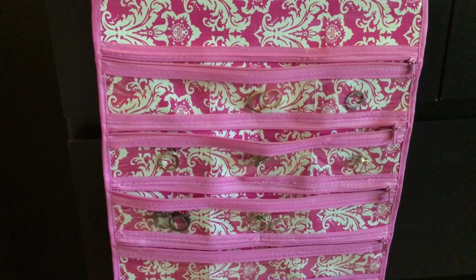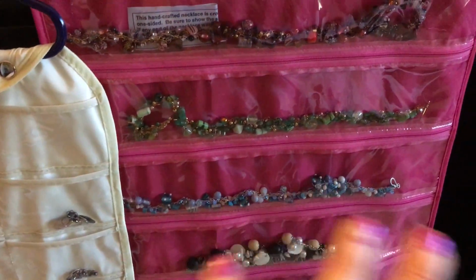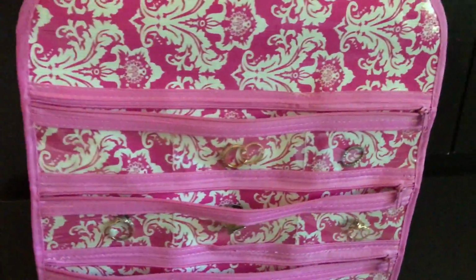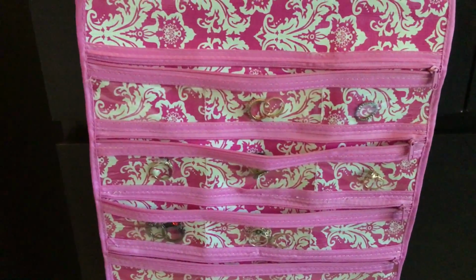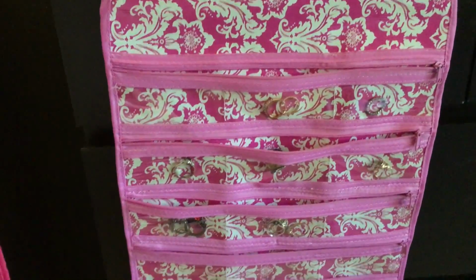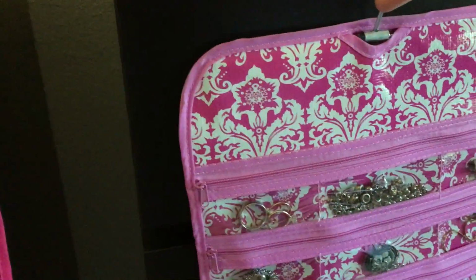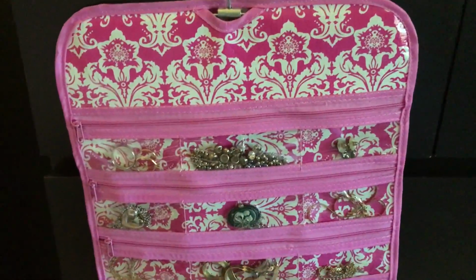I didn't really contemplate that, but when you look against the white, you can definitely see the pops of jewelry, and just the plain pink, you can see the pops of jewelry. But when you have the multicolored ones, not so much. But I thought it looked pretty. So I don't know. I can always get a different one. That's fine. I don't have to have this for the rest of my life, but the jewelry inside it is what matters.